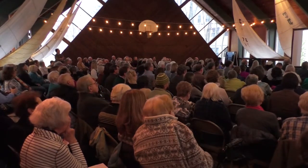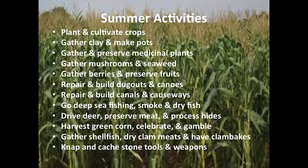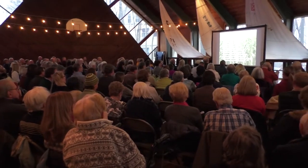Once the crops were planted, the men made weapons and canoes, they gambled, and they went on hunting and fishing adventures, and the women gathered, processed, and preserved shellfish meats and plant foods. The herbalists prepared the medicines. The women made paint pots and clay pots and splint baskets. They dressed deerskins and furs, and everybody partied.